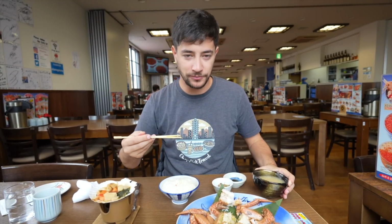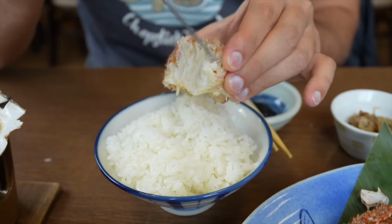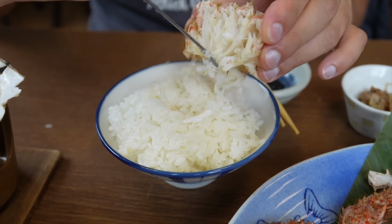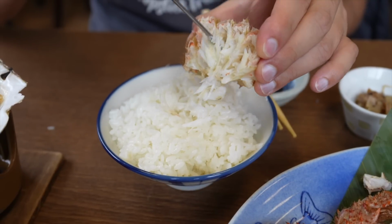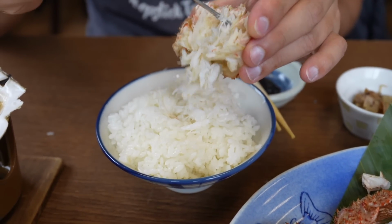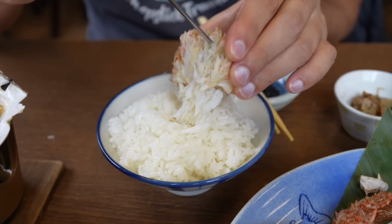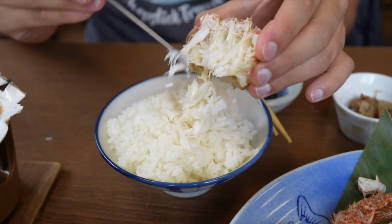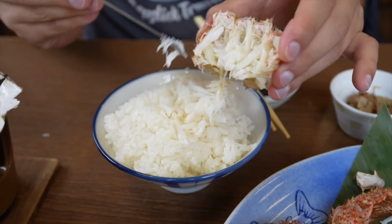Oh, so comforting. Yeah. I'm gonna put some of the crab meat on my rice here, and it's surprising how much meat comes from the body of these guys, because usually with other crabs that I've had, you get all the meat from the legs and the claws, but this has a lot of meat in the body part right here. Okay, that's good for now. There's a lot more still left in there.